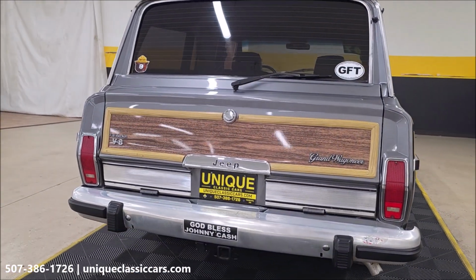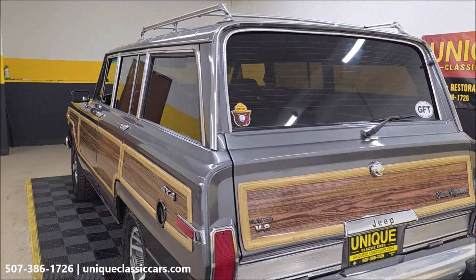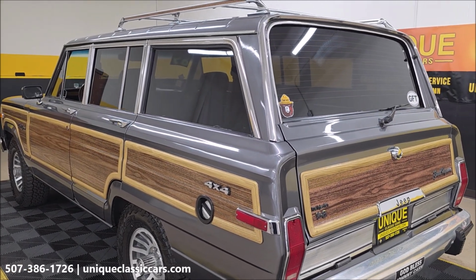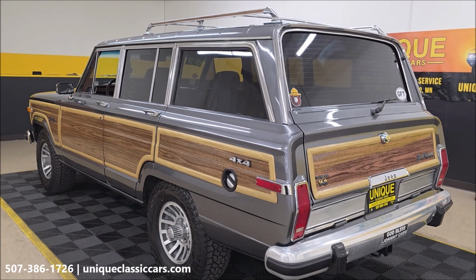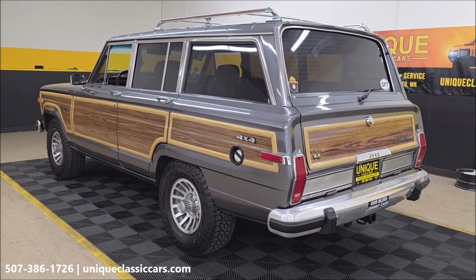And once again, those still pictures can be seen at uniqueclassiccars.com. Rear window power does roll down. You're going to see pictures of that down, pictures of the cargo area in the rear. Again, every angle. There'll be over 120 pictures of this vehicle online.